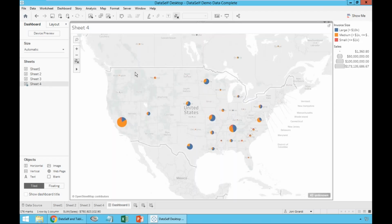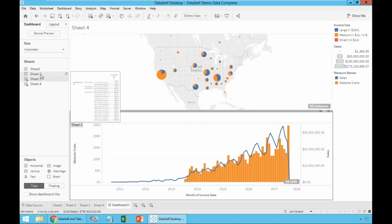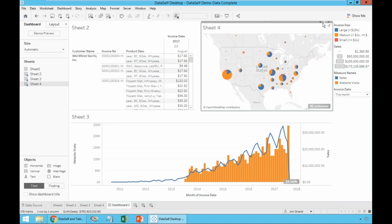And then building a dashboard is drag and drop. He drags and drops the geography analysis, the trend analysis. He puts it at the bottom, and the detail report top left, just drag and drop. There it is. In a few minutes from scratch, a dashboard that would take many hours, a lot of discussions for other people to build for him.